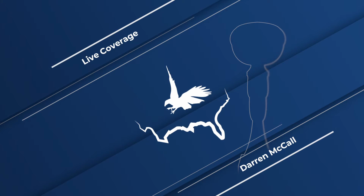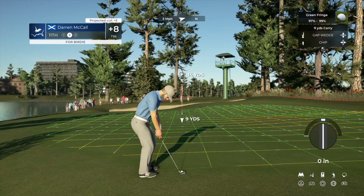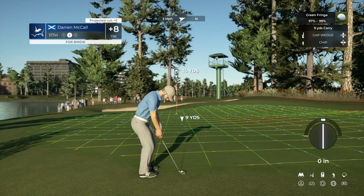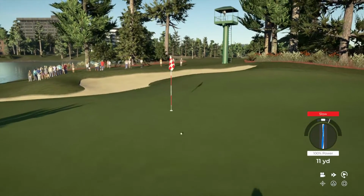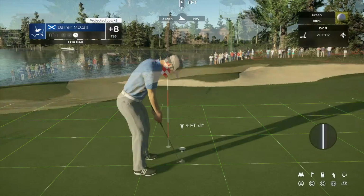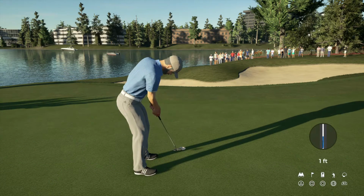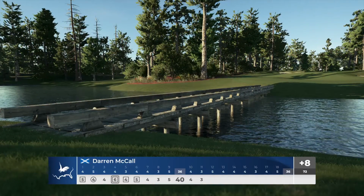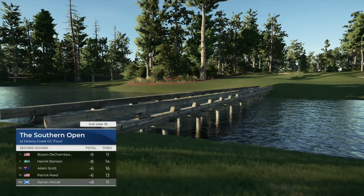Let's return to live play now. This would be a great up and down. Go ahead and make it. That's a wonderfully played chip shot there. Yes, very smooth tempo there on that chip. Yep, well done. And there's no movement on the leaderboard after that hole.